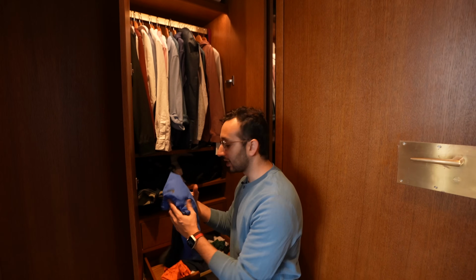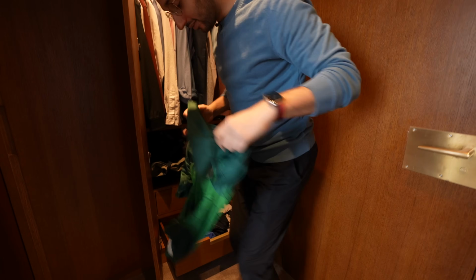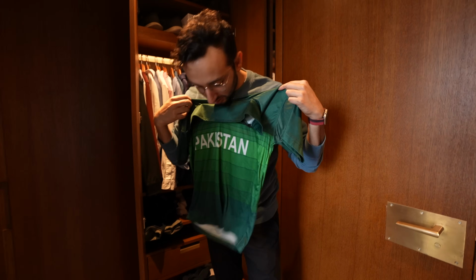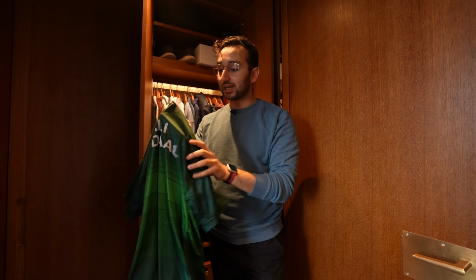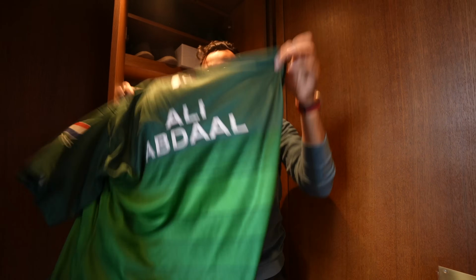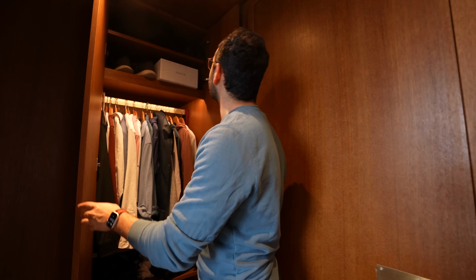So I have a combination of Nike and Gymshark supplies. And also, interestingly, this Pakistan cricket top that has my name written on it, which a fan specifically got made for me when he came to Dubai for the NAS summit that I was in a few weeks ago. And he said, "Oh my God, Ali, I love your videos. I had a custom cricket top made for you. Here you go." Haven't worn it yet, but thank you very much to whoever that was. Sadly, I don't remember what that person's name was. So apologies on that front.